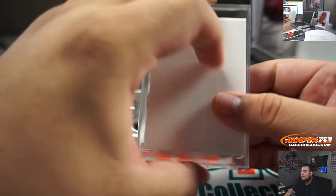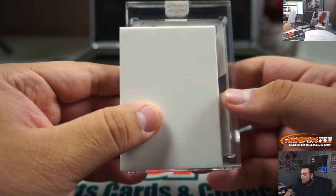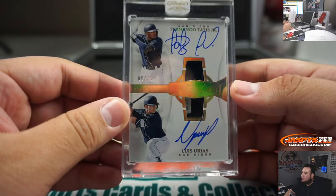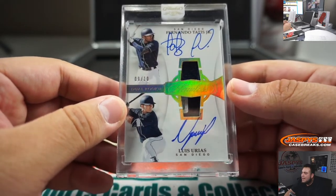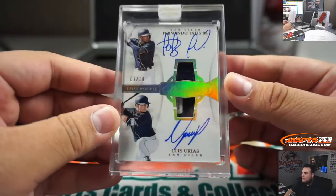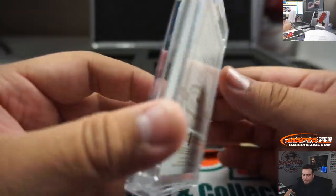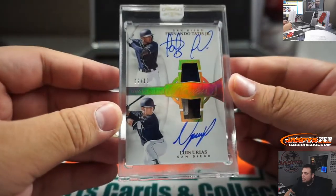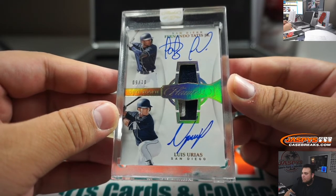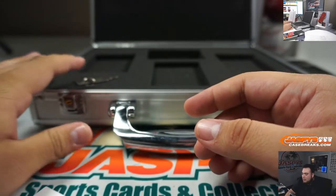And wow, someone had said this yesterday. We were on a streak, and we continue that streak. We got a dual patch auto of Fernando Tatis Jr. and Luis Urias. 9 out of 10 this time. Someone said we hit 3 or 4 Tatises in a row, make that 4 or 5. They go to both the Padres and Richard Zitterman. And there you go, guys.